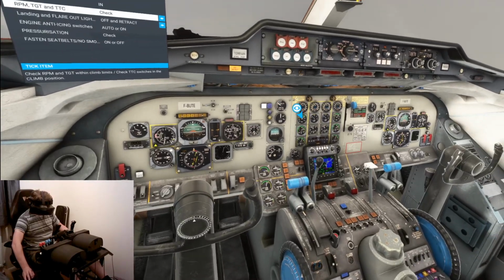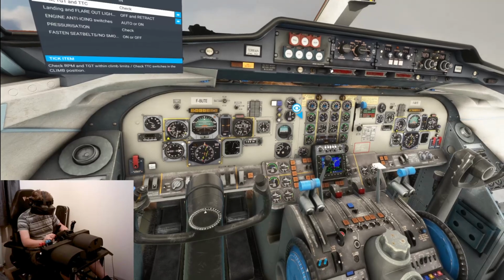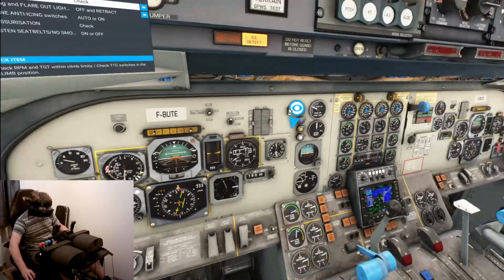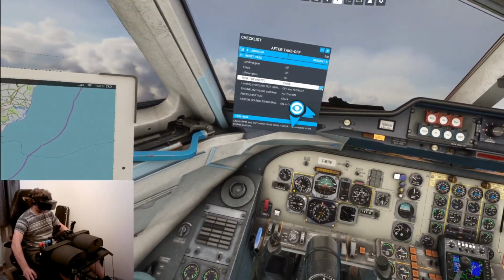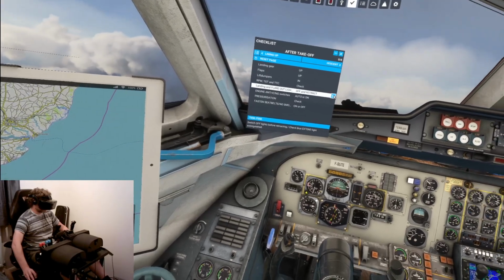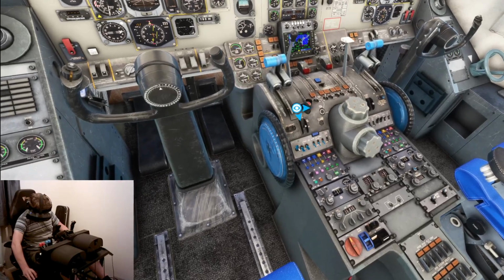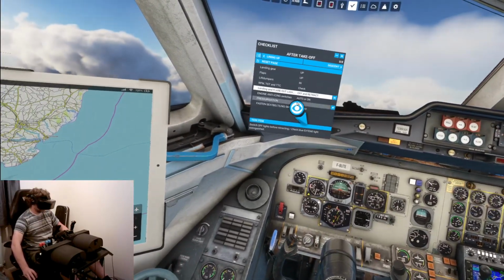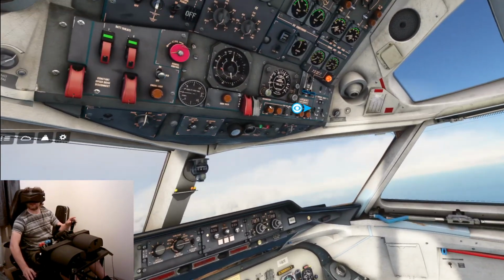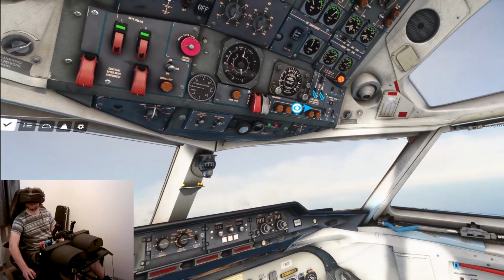Let's check those. In fact, to be honest, we need to just back off there on the engine. RPMs. We are climbing at 90% thrust at the moment. Landing gear, flare out lights, retract. That's all these here. Okay. Anti-ice, we definitely need that on. In fact, yeah, we'll put that to auto.